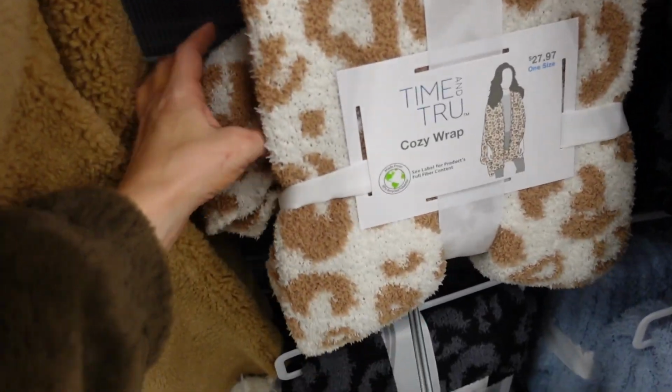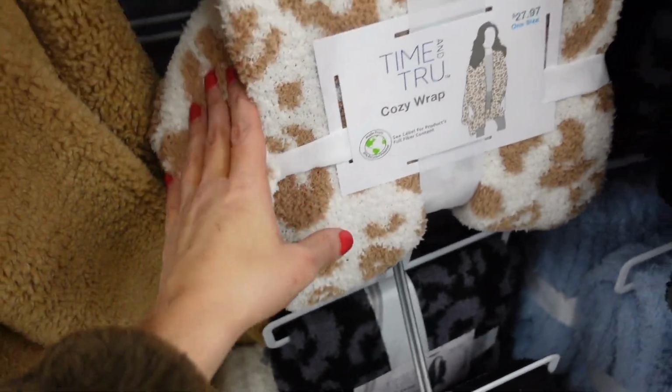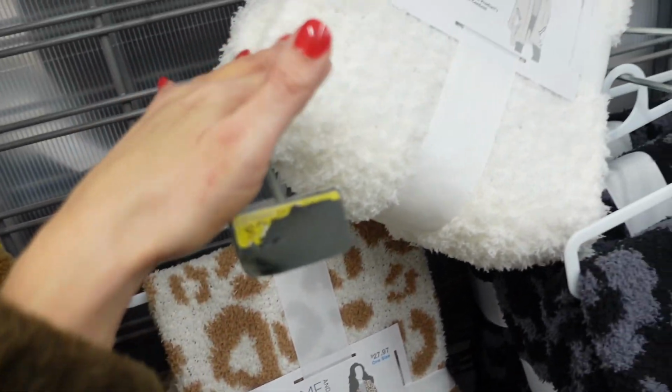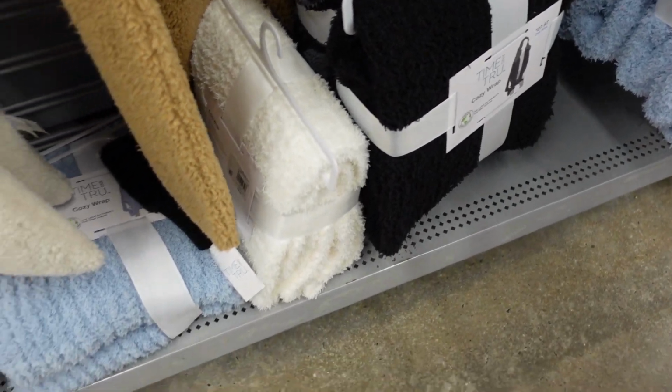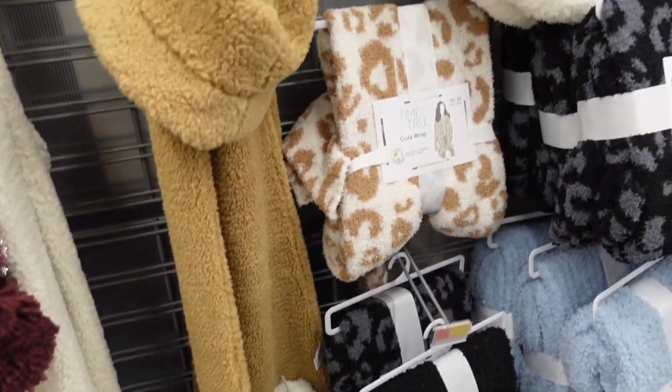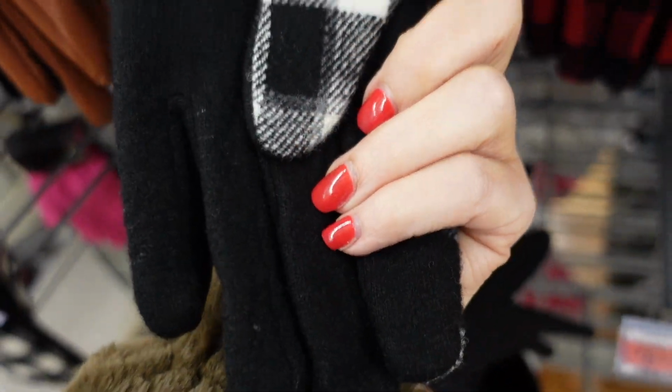Also from Time and True are the cozy wraps. So these are just like the Barefoot Dreams. That's what it looks like up close. Comes in the white and brown leopard, solid white, the black and gray leopard, blue, and they're $27.97.